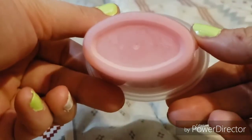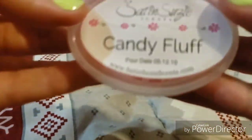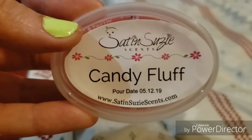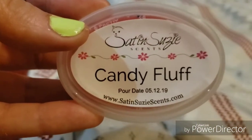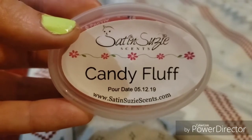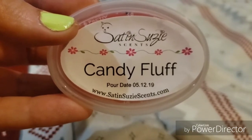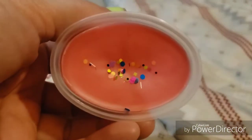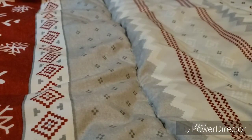Okay, so I'm going to get into the scent shots. And she has the oval-shaped scent shots. And the first one is Candy Fluff. And I like how she has the pour date on it. Some do have the scent descriptions and some don't, but Candy Fluff is a Lush dupe. And it smells just like it. It kind of is like Snow Fairy, very sickly sweet, syrupy, cotton candy, heavy, really, really sweet type scent.